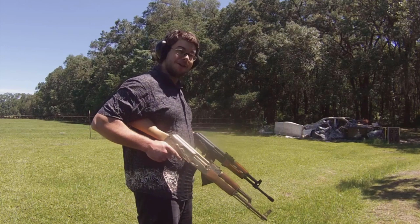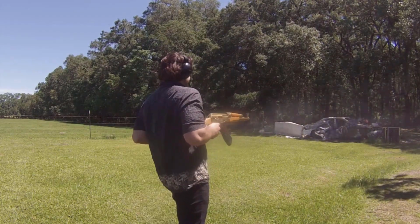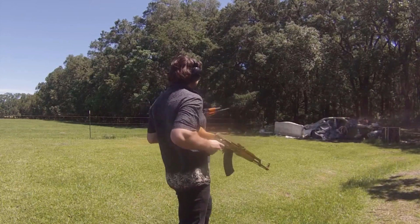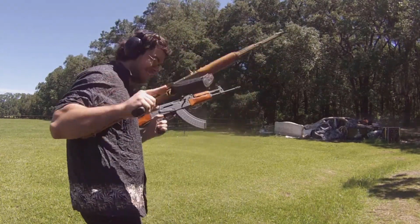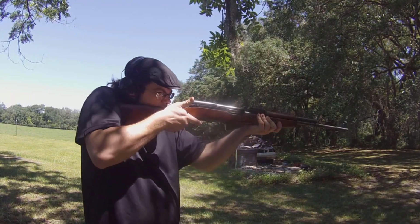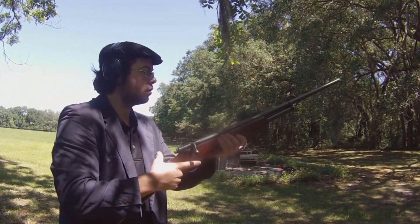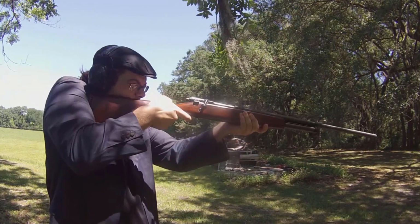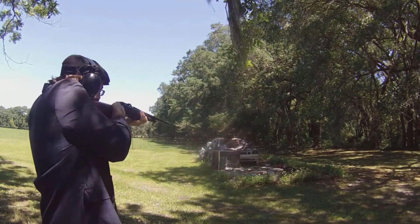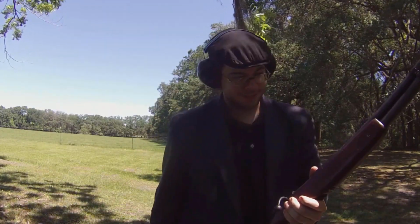Been a little while since I've done this. Bonnie and Clyde be damned. The poor man's Garand. It's a shame that bolt-action shotguns aren't more mainstream.